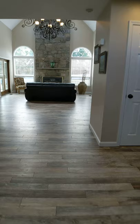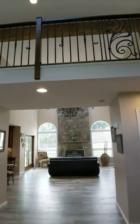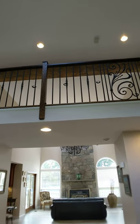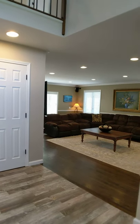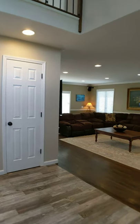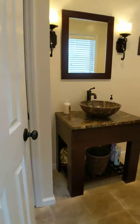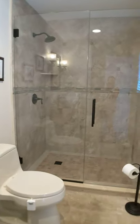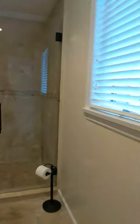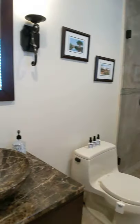This is a four bedroom, three full bath house. Here's your entryway. High ceiling, double entry. That's your living room right there and a closet. And to the right is a full bath. Beautiful shower here. And we have some music going on in the background. And you have a closet right here by the door.